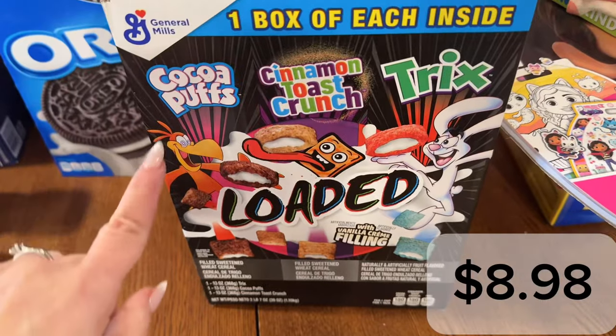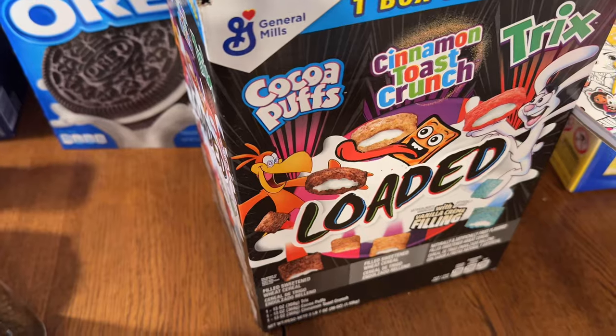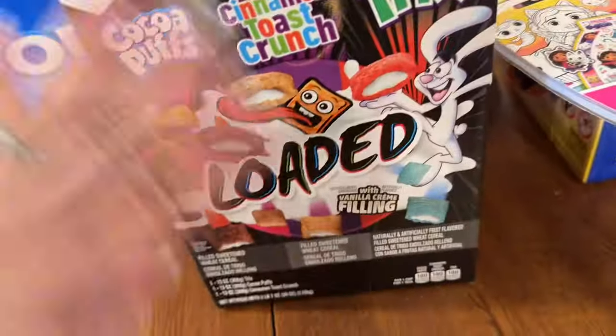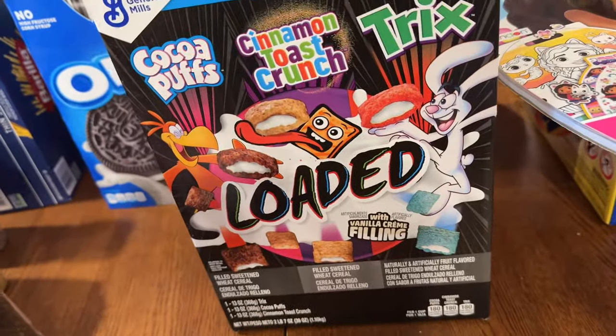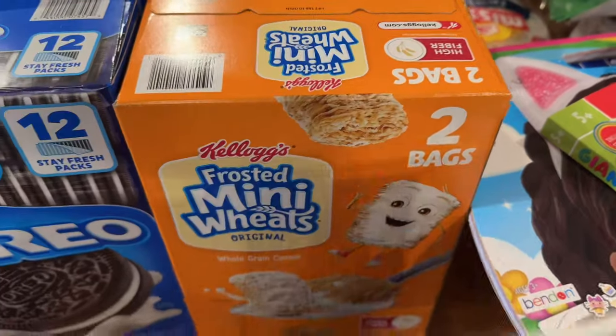This new cereal with Cocoa Puffs, Cinnamon Toast Crunch, and Trix. Declan just pointed out that there's three boxes or something, or it's all in one. I'm not quite sure. Maybe it's all in one. You think it's three boxes? Or maybe three small boxes. And then we got some mini wheats.